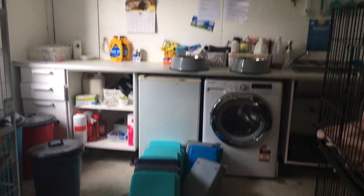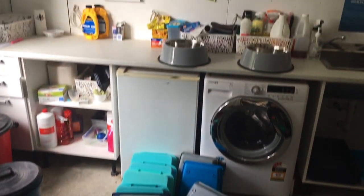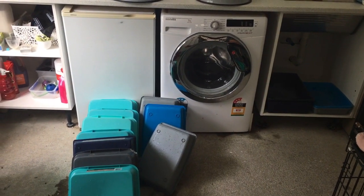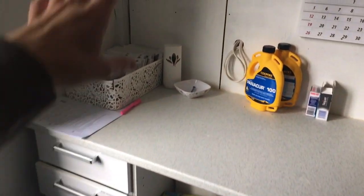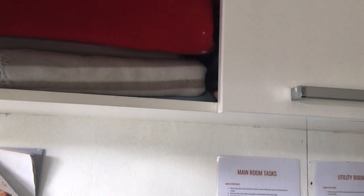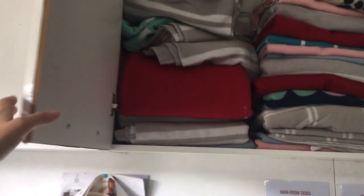So we've just had our morning volunteers in cleaning, so we've got some litter trays that are drying down here. This is basically our utility room where we have running water, we have a washing machine which is not currently working because we don't have power up here yet, and we have all our storage, so all our medical supplies, storage for all our towels, very exciting, and the big cupboard which is stacked full of blankets to keep these little ones warm, and then lots of cleaning supplies to keep them nice and clean.